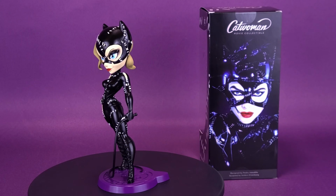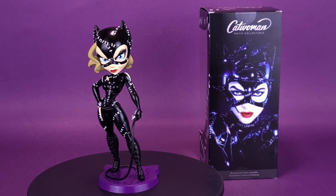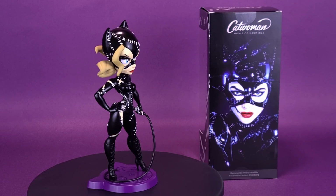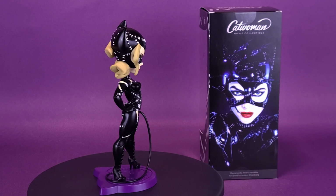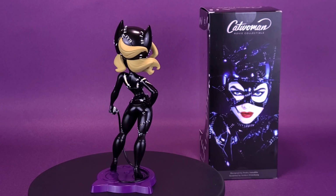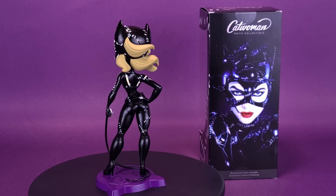From the Batman Returns film, this 7.5-inch vinyl figure of Catwoman captures all her personality and details, including her iconic whip that made her the femme fatale so unforgettable. The vinyl figure of Catwoman was designed by Pedro Estudillo and sculpted by Anders Enverberg.